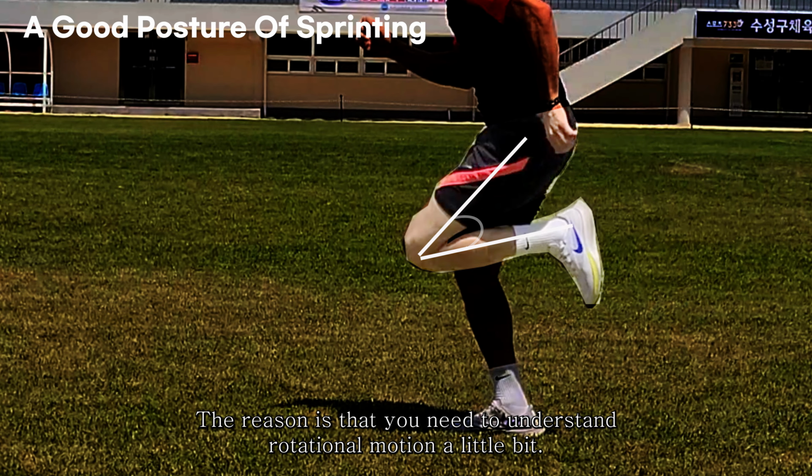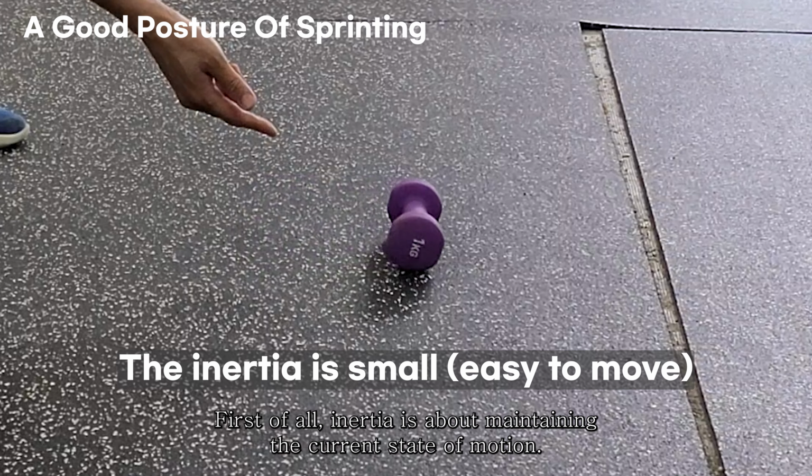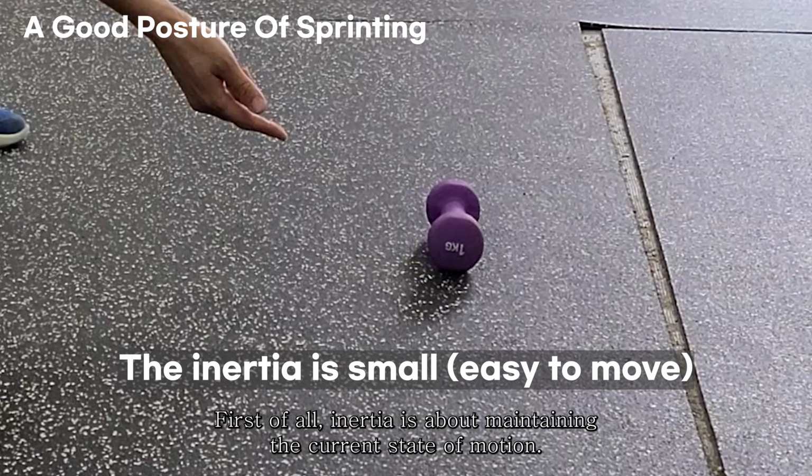The reason is that you need to understand rotational motion a little bit. If you don't like complications, we recommend skipping for 20 seconds. First of all, inertia is about maintaining the current state of motion. So a typical linear motion has a large mass and a large inertia.